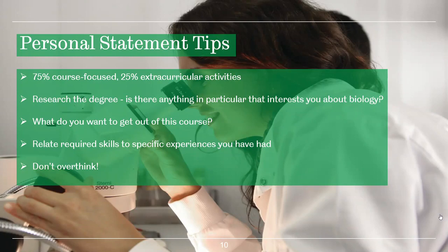You also need to think about what you want to get out of the course. If you have a career path in mind, don't be afraid to mention it and how you plan on getting there and how a biology degree will help you do this.